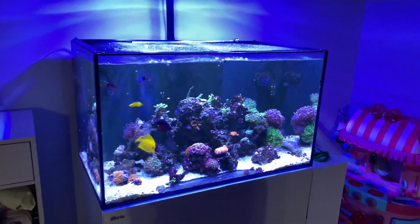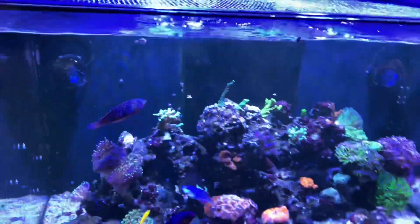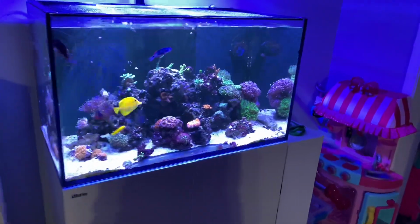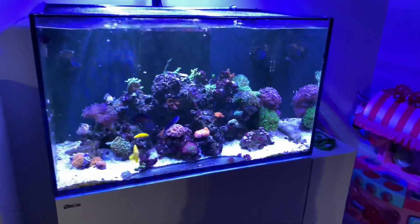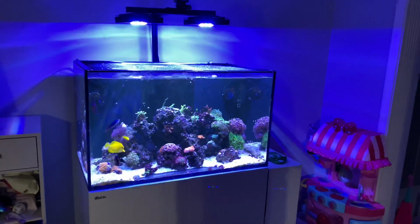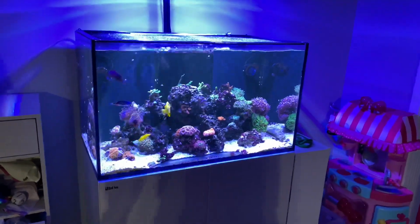But unfortunately, I don't think that was the case. I'm pretty sure it was stuck to this pump. But again, it was a super tiny Harlequin shrimp. So I'm just gonna have to wait a little while. Spent a little bit more money on the tank than I really had anticipated, which I haven't done in a very long time. So, you know, that does suck.